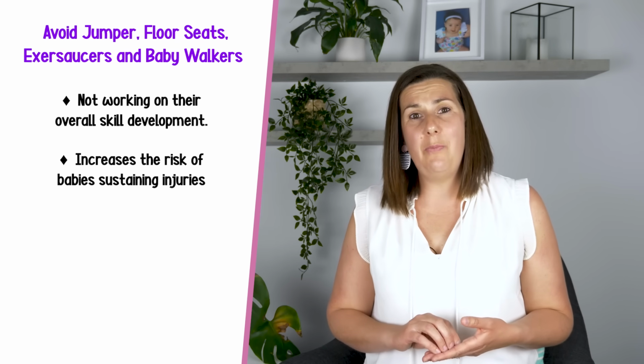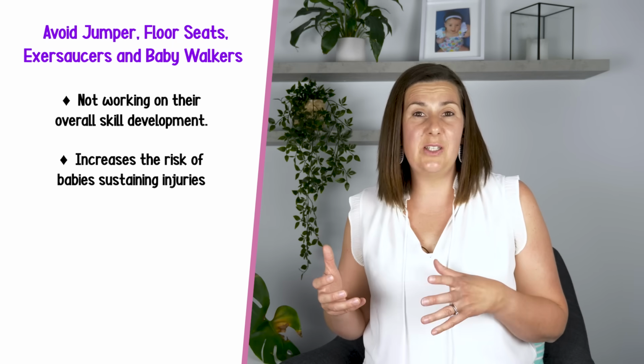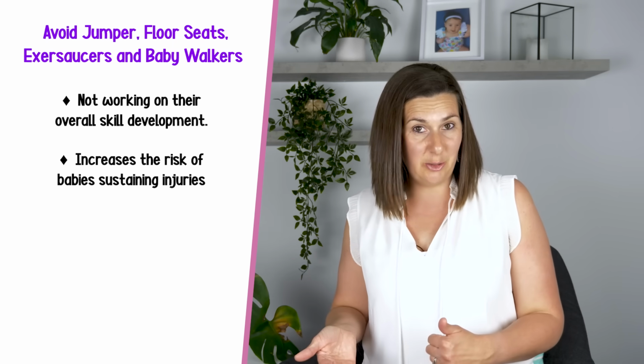They have also been linked with increased risk of your baby sustaining injuries when they're using these pieces of equipment. Now, if you want more information, then you can check out all the links above on why these pieces of equipment aren't necessarily the best for your baby's development.